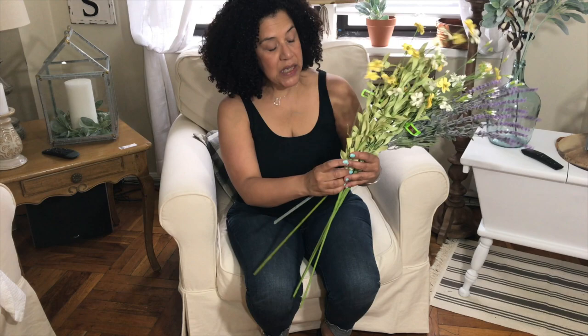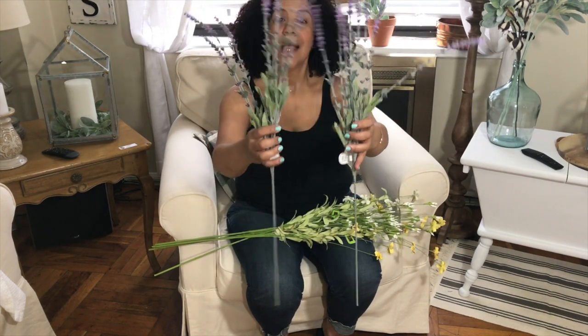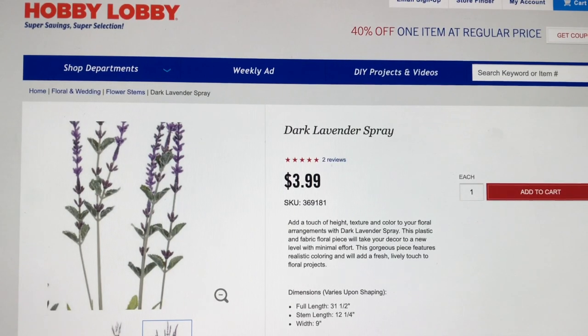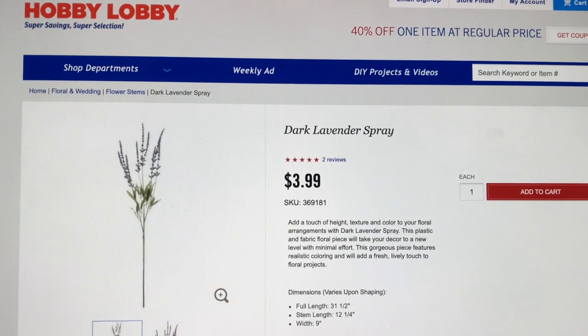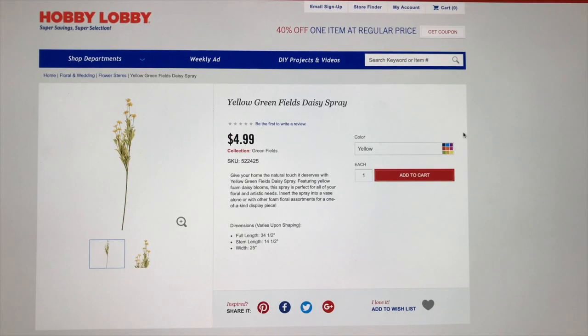So I picked up florals. I didn't pick a lot of them up because I didn't want to, again, overbuy. But they were all 50% off. I got two of the dark lavender. These were originally $3.99, so $4, so I got them for $1.99, and I think they are gorgeous. I'm not a flower person. I should say I'm not a flower connoisseur. I don't know my flowers, but I picked up a bunch of these. I wanted yellow. I thought it'd be great for summer. These were $4.99, so I got them for $2.50 each. $2.50? I don't know math.